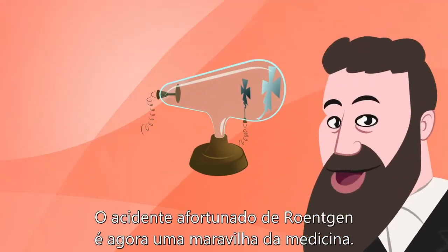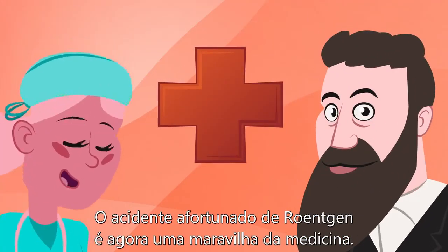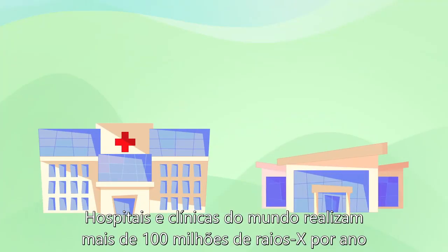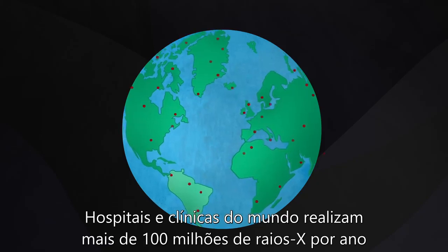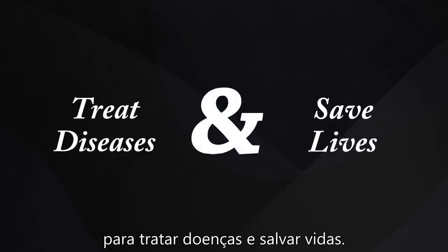So what began as Röntgen's happy accident has become a medical marvel. Hospitals and clinics now conduct over 100 million scans each year worldwide to treat diseases and save lives.